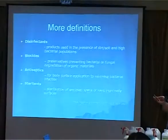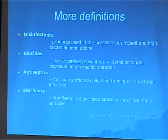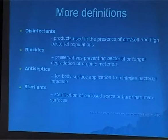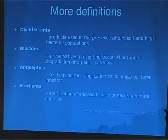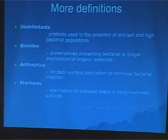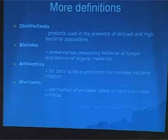A disinfectant is when you've got very high populations of bacteria or fungi and soil or dirt. Whereas biocides, this is a much more modern term. Essentially, these are any material that prevents degradation or putrefaction, particularly of organic materials. Not only food products, but wood and concrete. And concrete will degrade with certain biological organisms.